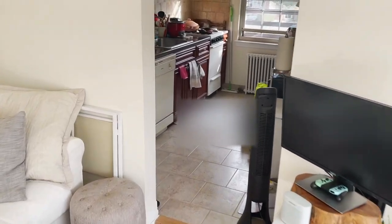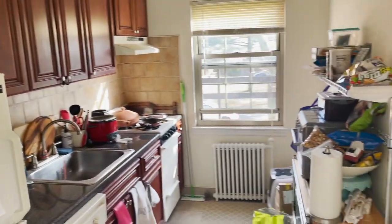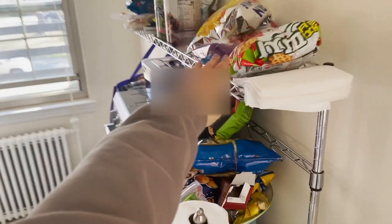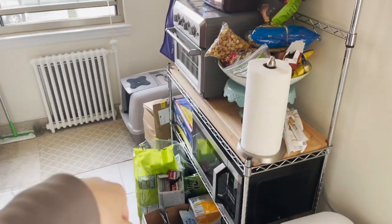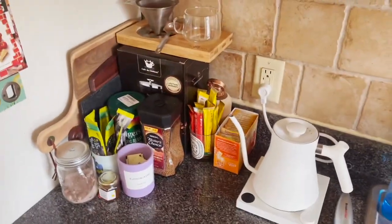Last but not least is my tiny little kitchen. I don't want to go into too much of this nonsense. Oh, this thing is a lifesaver, by the way. This stand was from Target. Let's not look over there. But my favorite area is the coffee area.